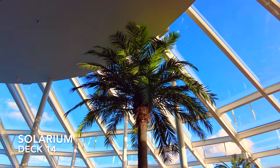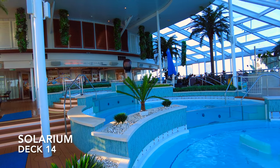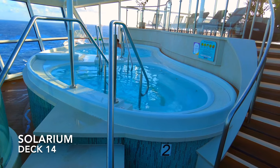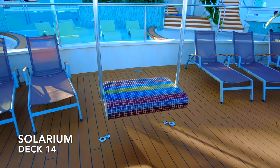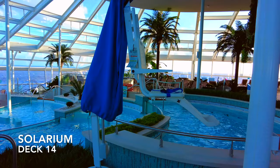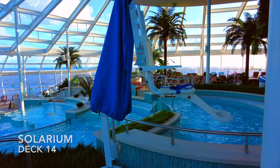If I had to do a cruise to a cold place, I'd choose this class of ship based on its solarium alone. Stunning. If you're disabled, you'll be glad to learn you can enjoy the solarium in the same way as everyone else.